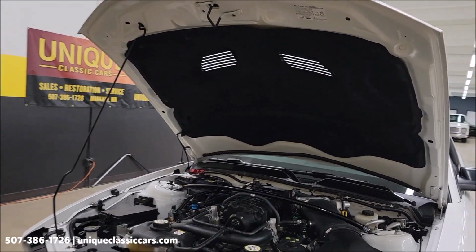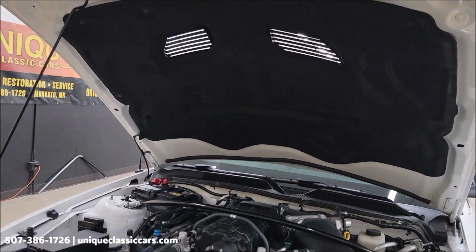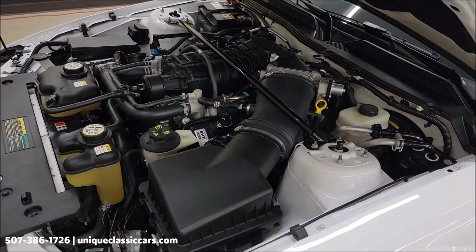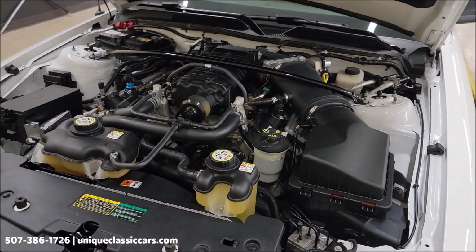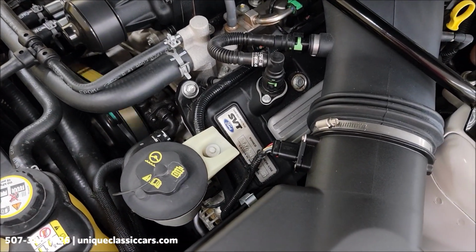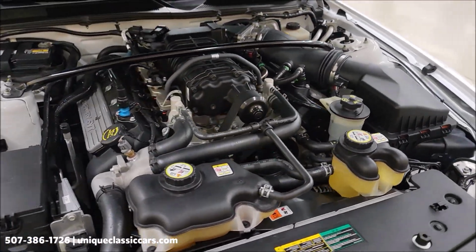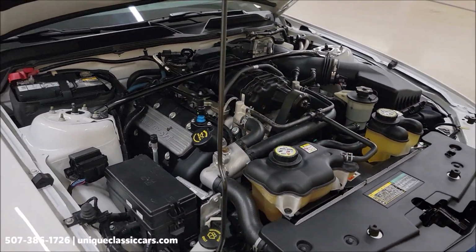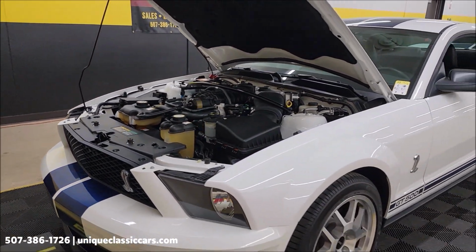There's the underside of the hood. See how clean that hood liner is. This car's not been driven in inclement weather. There it is, 500 horsepower. Of course, these are hand built by one person at SVT, and they end up with their signature on a little placard on the valve cover. A lot of bang for the buck. Fun car, 2007 Shelby GT500.